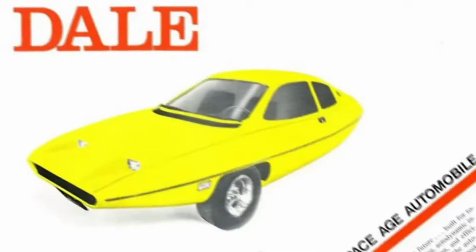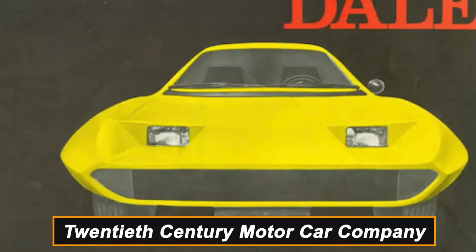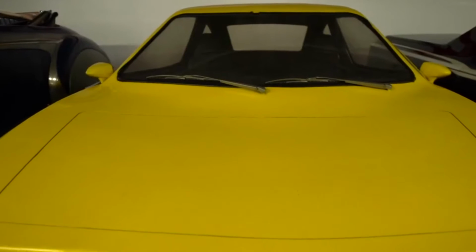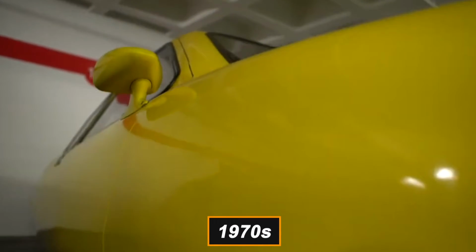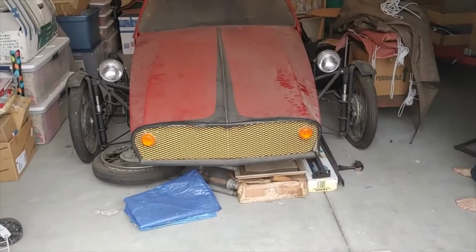The Dale, named after the designer, Dale Clifft, was marketed by the 20th Century Motor Car Company from 1974 to 1978. This car is at the number 1 spot on our list because it was not even a car per se, but a complete fraud perpetrated on unsuspecting American investors. The Dale was marketed as the solution to surging fuel prices and shortages of the mid-1970s. The car was a projected 3-wheeled, extremely lightweight car.